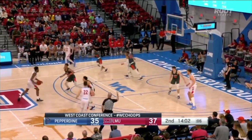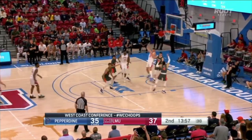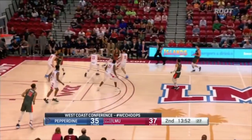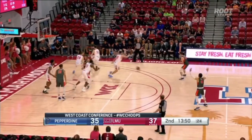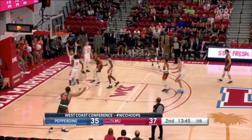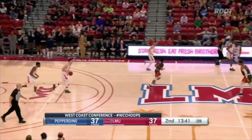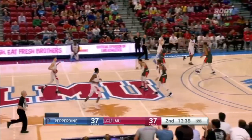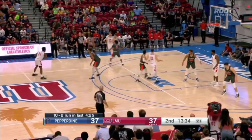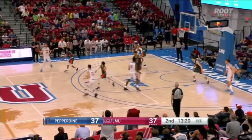Yeah, now you see that LMU just doesn't look like they're in the same comfort zone that they were in. Dortch has to force. Yeah, you see they're not in the same comfort zone that they were in the first half. Pocket pass, Edwards ties the game. 9 points for Kessler Edwards, and it is an 8-0 run for the Waves. That's what these rivalry games are all about. Excitement.